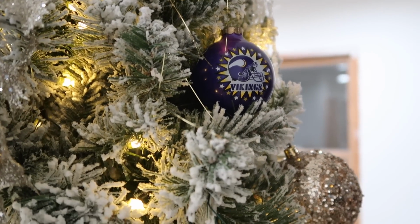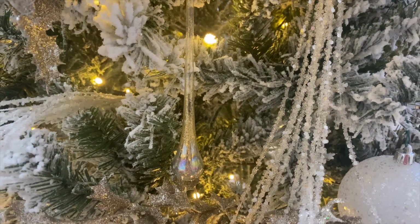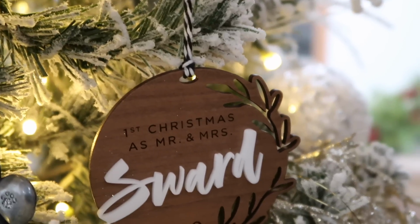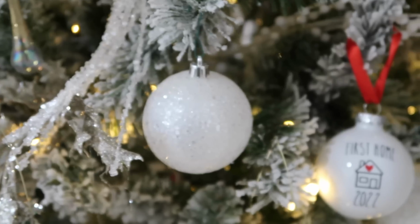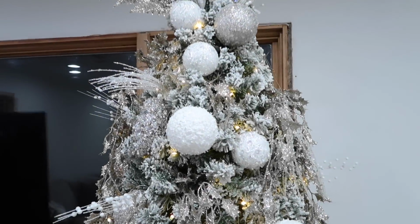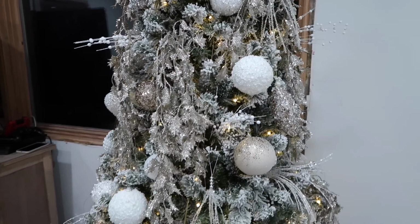These beautiful gold glass teardrops from my grandma who has also passed. A little kitty paw print in memory of my cat Princess. And then of course our newest additions, our first Christmas as a married couple in 2020. And then my mother-in-law actually surprised us this year and bought our first home ornament. And all of these are so, so special.